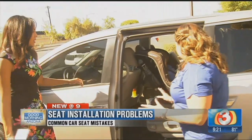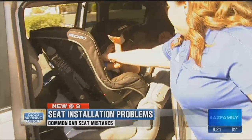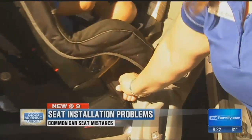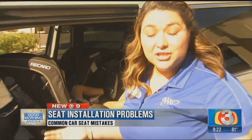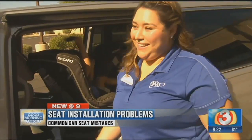And then finally, the last thing I'll talk about is the harness being proper. He's saying hi, how adorable. And also, having it be too loose. A lot of the time, we want to make sure that we do the inch test. Make sure that it doesn't move side to side more than an inch across the belt path. Okay. And have your car seat checked by someone that knows what they're doing. Yes, right? Perfect. It's free.